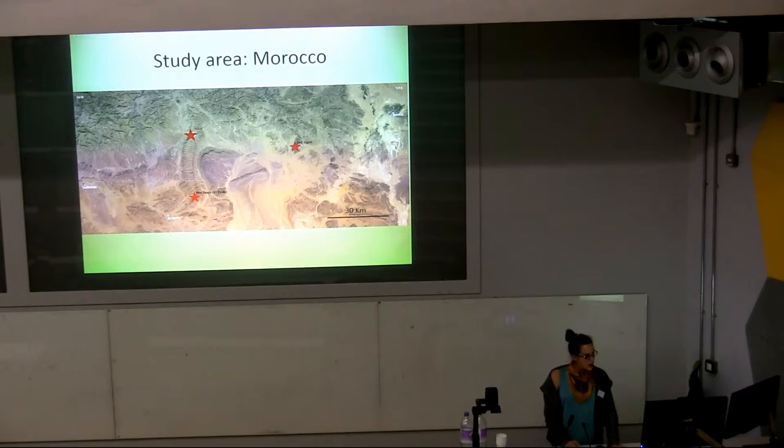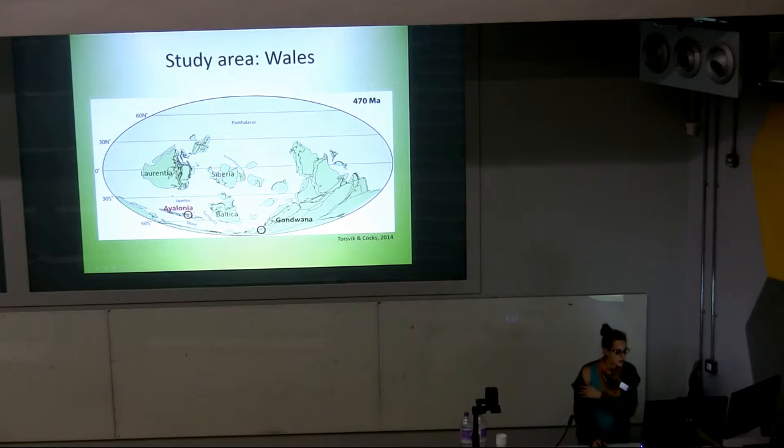So now we wanted to see if this is a glacial event. We should be able to actually trace this on a global scale. So we want to look in Wales, which was situated in Avalonia at that time. So it is the same platform. It's a bit of a far field from this supposed ice cap, which would be at the South Pole.